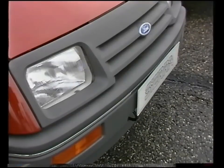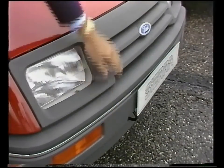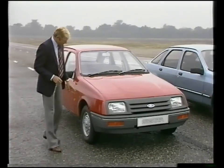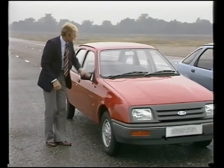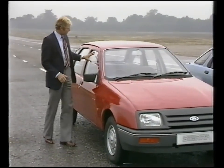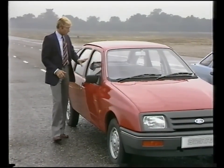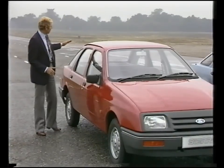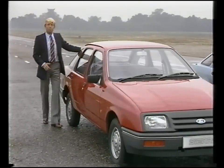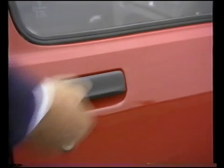It's got grey polycarbonate impact-resistant bumpers, a grey louvered grille, steel-styled road wheels, repeat side indicators, laminated front windscreen. All the fixed windows are direct glaze to give a better aerodynamic performance. At the rear end, we've got a heated rear window, rear fog lamps, and a push-button boot.